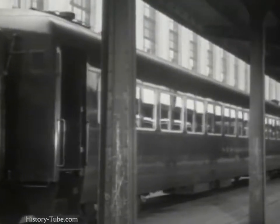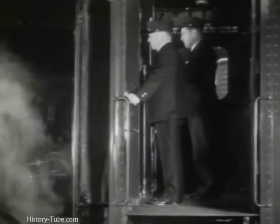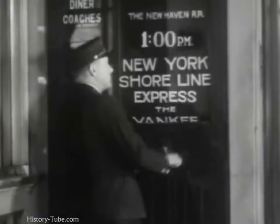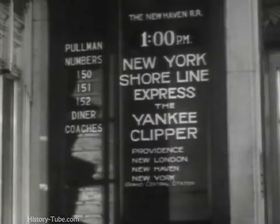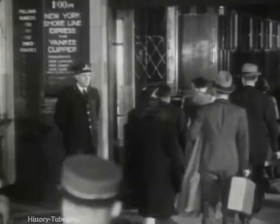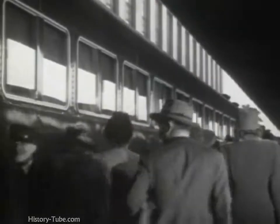Into the station. The train can be controlled, air braked, by the rear trainman as well as by the engineer in front, a large factor of safety. South Station in Boston. The old familiar scene, and never without a thrill. Passengers going to a train.